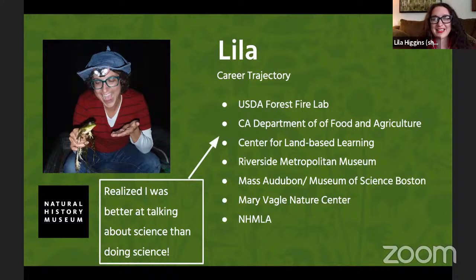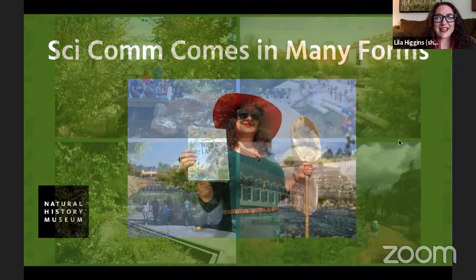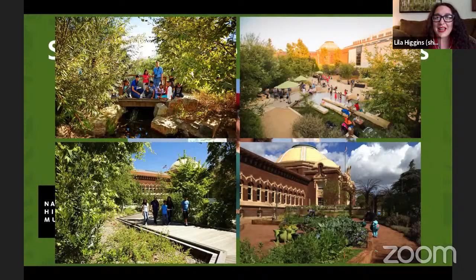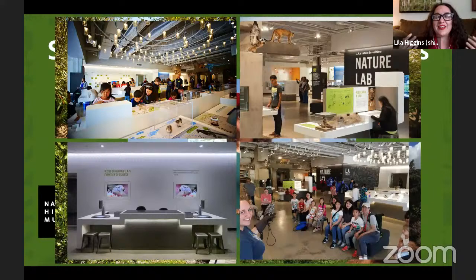So what is science communication? It comes in so many different forms. I got to work on this book called Wild LA. So I wrote a book communicating science about the nature in Los Angeles to Angelenos. I got to work on a garden space, an exhibit at the museum that helps to bring nature to life, literally and metaphorically, and get people up close and personal to nature in LA. I got to work on an exhibit called the Nature Lab, which is again communicating the nature and science of LA, how much biodiversity is here and how surprising and wonderful it is. And it's worthy of study, not just for scientists in LA, but for scientists around the world.